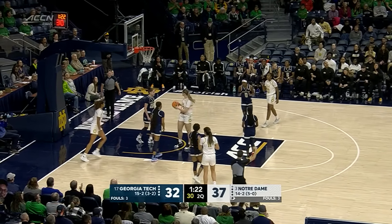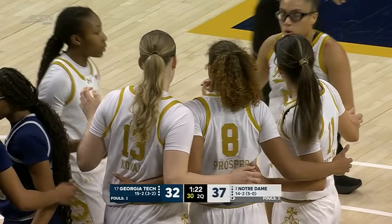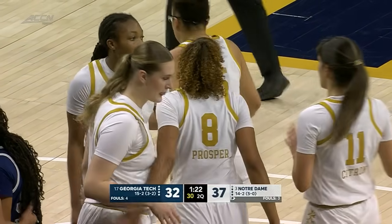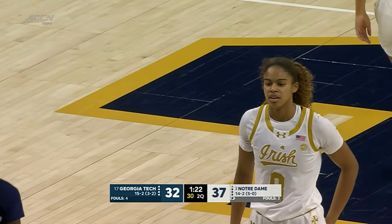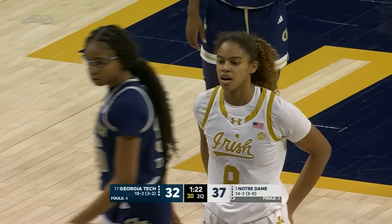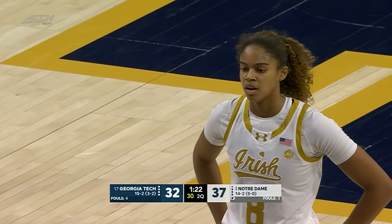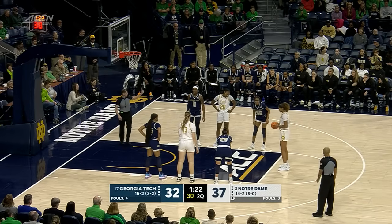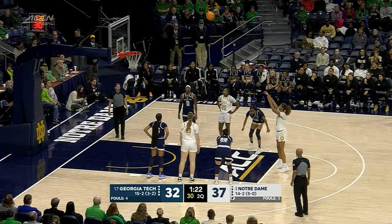That was Chit-Chat with the basket as Prosper got fouled, trying to score for the Irish. Foul on Dunn, just the first for her. And that sends Prosper to the free throw line. From Montreal, both of her parents were basketball players at Concordia University in that great city.